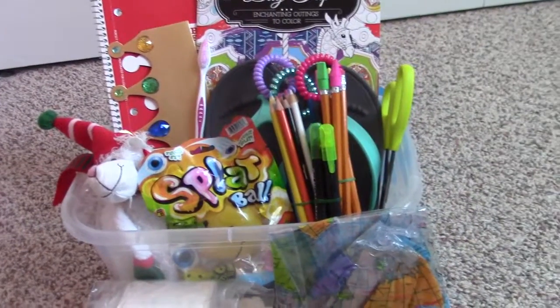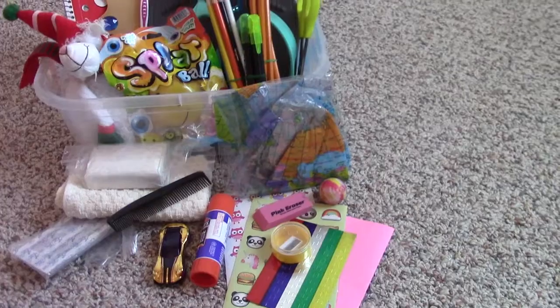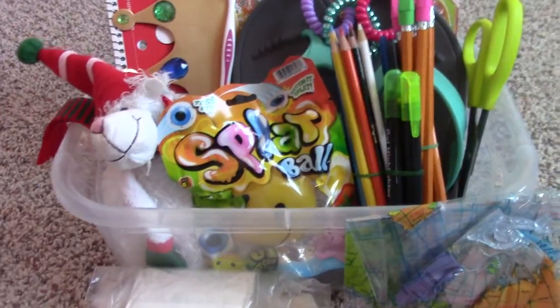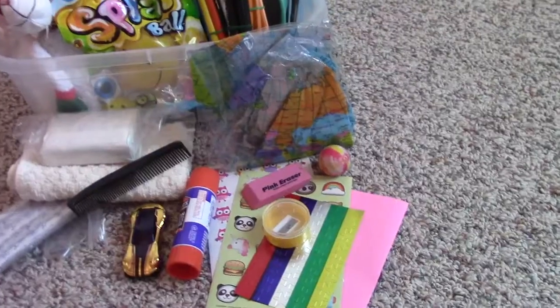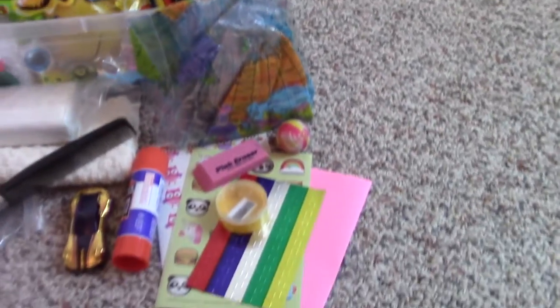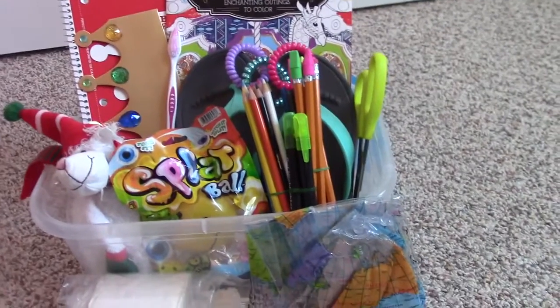Suppose this box doesn't go to a girl, it goes to a boy. Well, he could still play with the car, the sheep and the splat ball. He could use all the school supplies and the coloring book, because it's all gender neutral. It's not really girly, the pencils aren't pink, all that kind of thing. That's just one little thing I wanted to consider, and I wanted to share what I'm going to be doing.